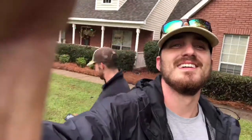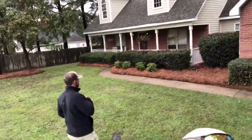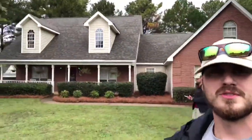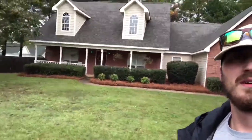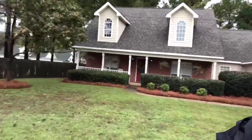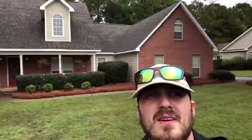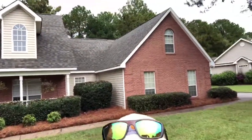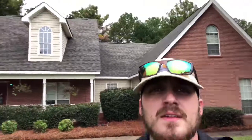What's going on, guys? All right, so we're done. Me and Tyler finishing up. There it is, guys. End product. Shrubs trimmed. Pine straw put out. What do you think? I think it looks good.